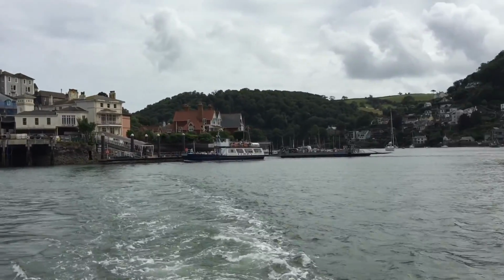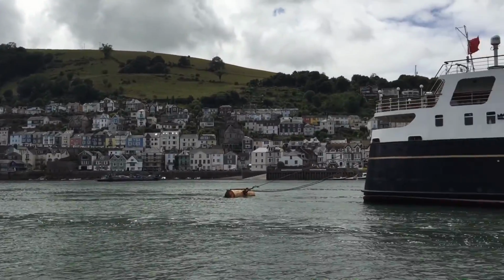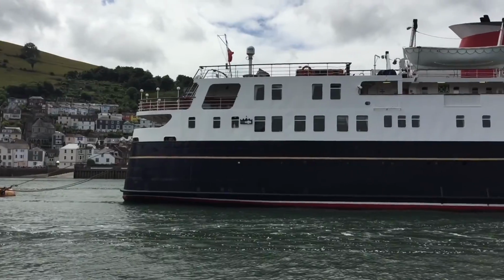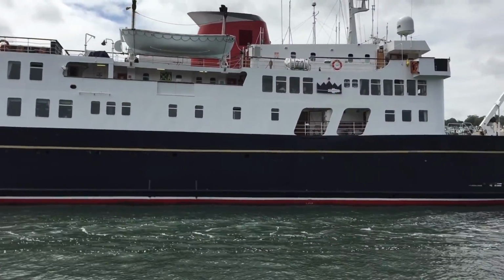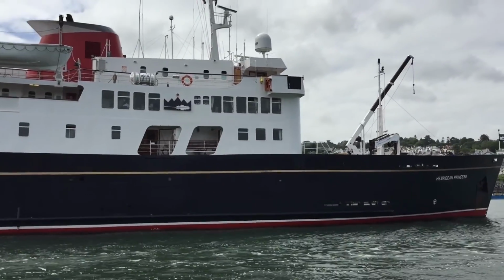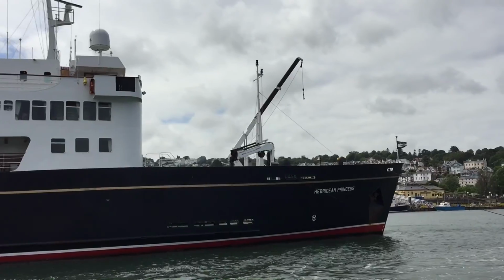And then I'm looking over to the other side here, looking over to Dartmouth, and there's lots of coloured houses there as well. And then here we have a huge ship there. I don't know what it is. I think it might be a restaurant or something moored in the estuary. But soon we will be on the other side.